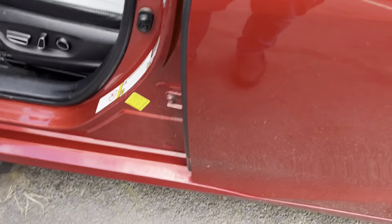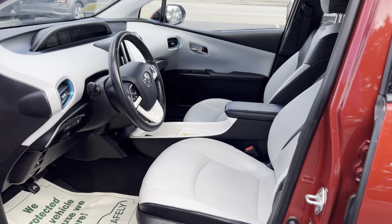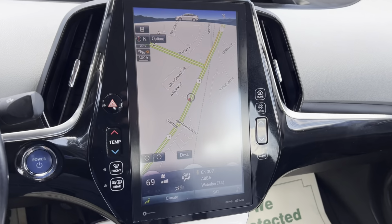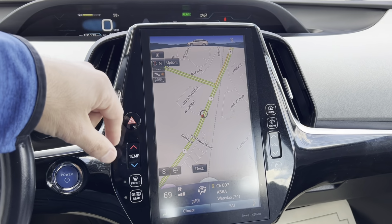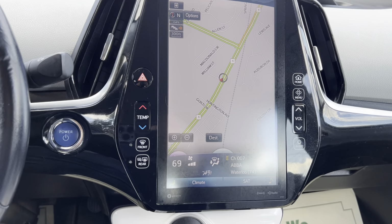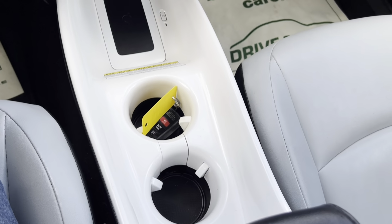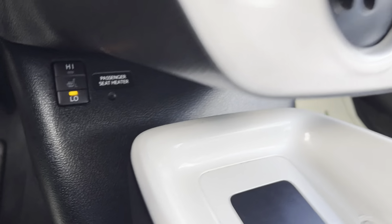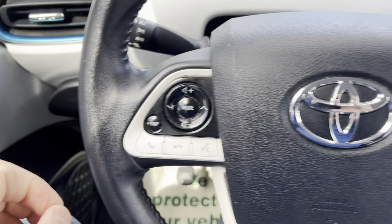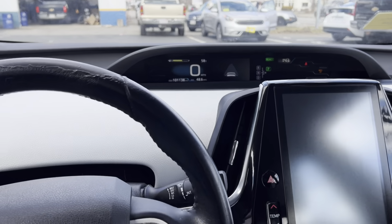Keyless entry. The numbers right here. The two-tone leather, SofTex leather with full power options. The tablet-like screen, navigation, backup camera, Entune smart system, HD radio, Gracenote system, wireless charging, heated seats, lane keep assist, radar cruise control, Bluetooth, hands-free steering. Exact mileage is 101,138.